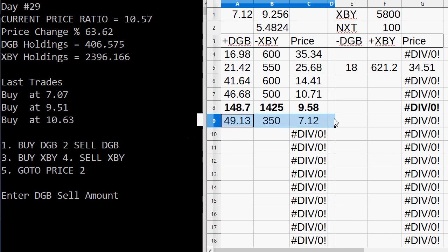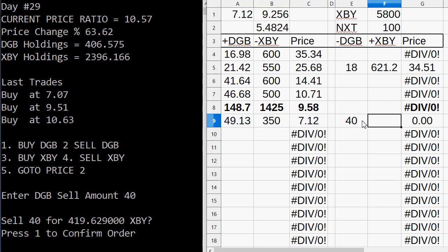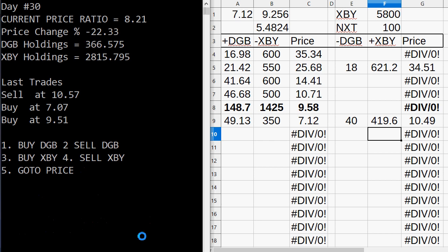So we're going to complete this transaction here. 49 DGB for 350 of these. And let's do 10%. That's not a bad gain. We get 9 of the other coin, the smaller coin, and we get almost 70 profit on the XBY. Okay, so then let's go to the next trade price.